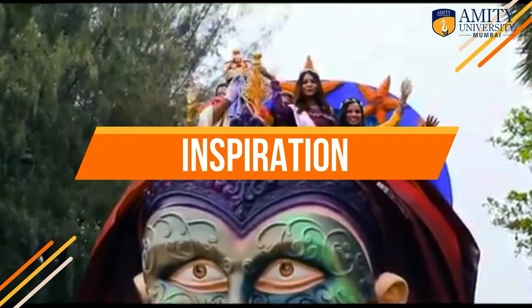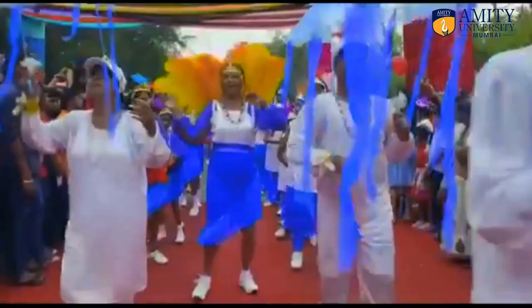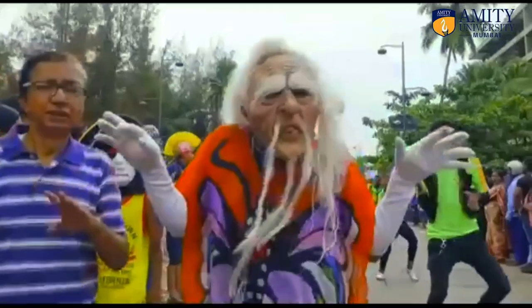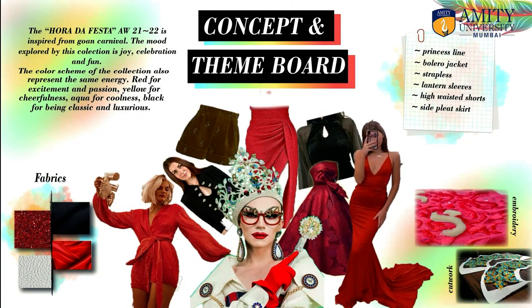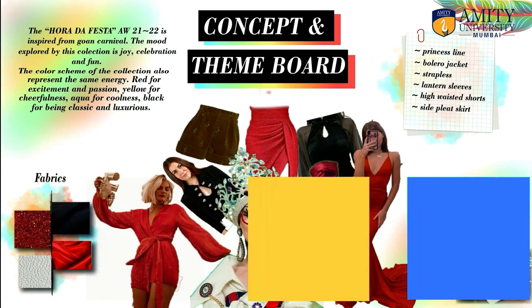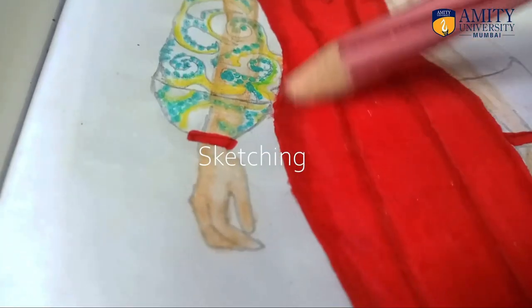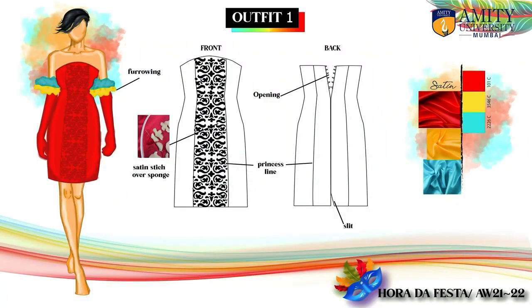Goa's carnival has been part of my life since I was a child. Watching all those bright and loud colors, the glitter and shine, the dance, music, and food has always cheered me up. Starting from a few dominant colors of carnival, that are red, black, yellow, blue, and also the glitter element. The fabrics which I've used are satin, sequins, corduroy. I have put satin in a large portion because during carnival, satin is the most used fabric in Goa.